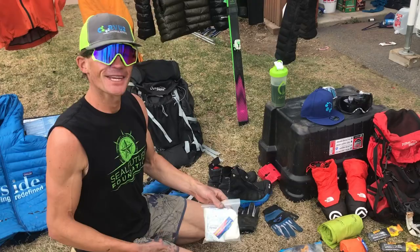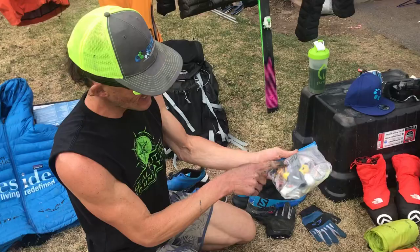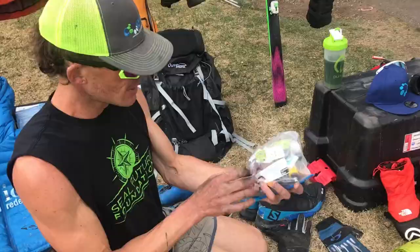And then we got the repair kit. We got a Torx Posidrive. We got a backup compass. We got a spare headlamp with batteries, parachute cord, more batteries, spare contacts. I wear contacts, so if I lose one out there, I'm blind enough, I can't see. So spare contacts, of course, avalanche beacon.